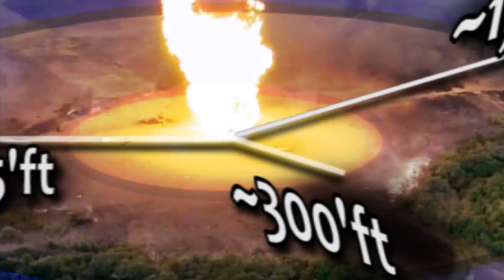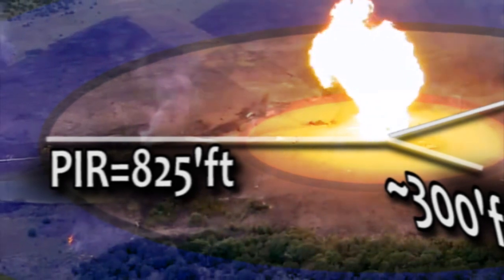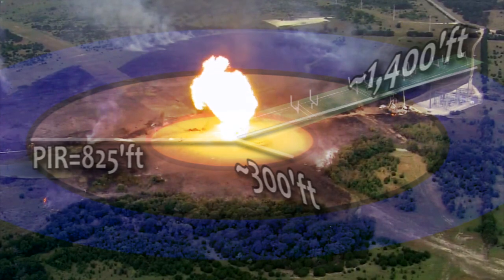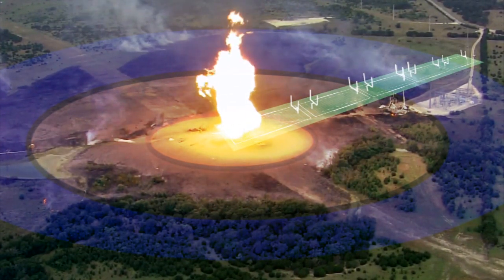Notice that the calculated potential impact radius was 825 feet. However, we can see many secondary fires extending out almost 1,400 feet. Just as a point of reference, 1,400 feet is just a little shy of 5 football fields end to end.